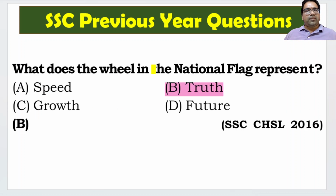Next, what does the wheel in the national flag represent? Wheel is a Dharma Chakra, Ashoka Chakra. Wheel represents truth, because it is kind of dharma chakra. What goes around comes around. What is dharma? What goes around comes around, right? It is kind of circle. Karma is kind of circle, dharma is kind of circle, so wheel is kind of circle. So truth is represented as wheel.